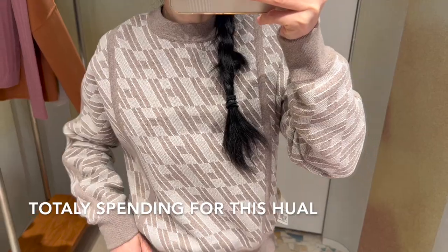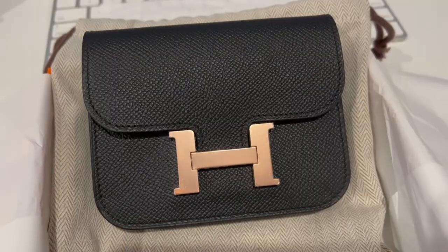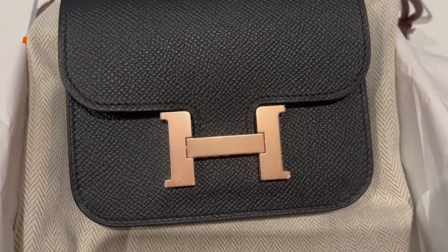In Paris, the price is 2,110 euro when I bought it, and the Constance Slim is currently retail for $2,675 plus tax in the US. So there are definitely quite some savings, especially if you count the tax. So I calculated the price, the belt and the sweater and two baseball caps are 4,365 euro and the Constance Slim is 2,110 euro. So the total spending for this unboxing is 6,475 euro.